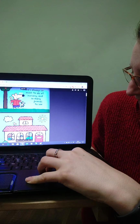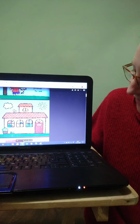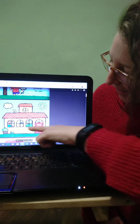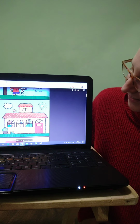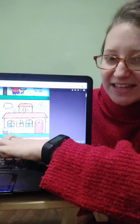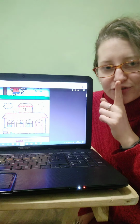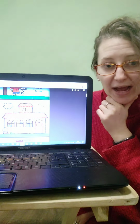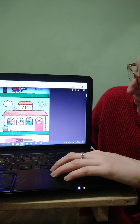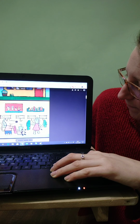Look everybody, here's Macy's nursery with all her friends. There's the bear, the chicken, and the donkey. Hi friends! And look, everybody, can you see the snail? There's a snail, but shh, the snail likes things quiet. Shh, the snail. Okay, let's see what everybody is doing in nursery today.